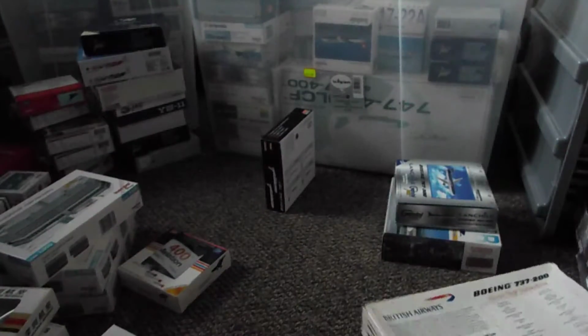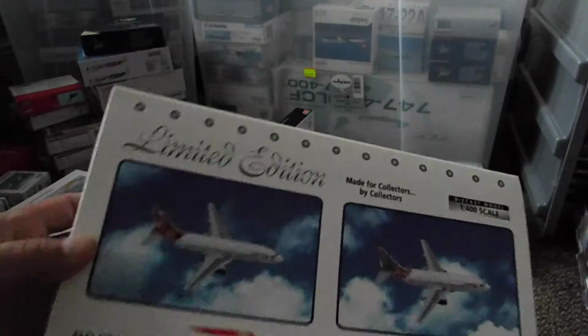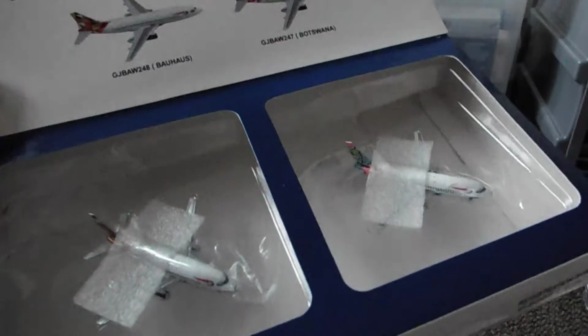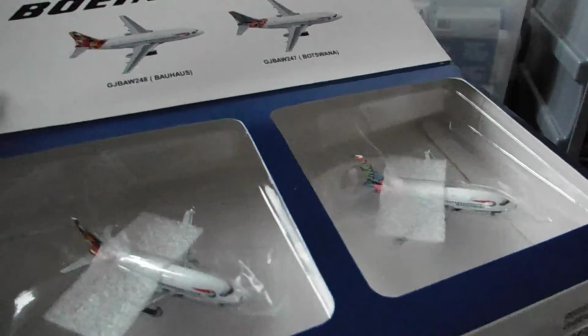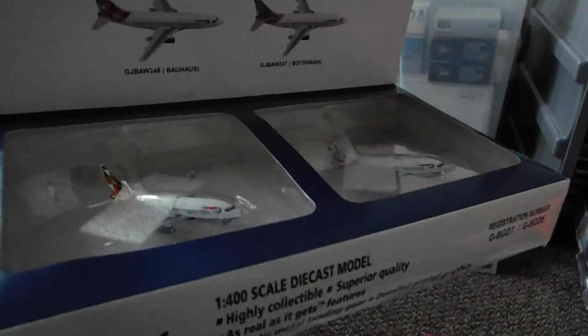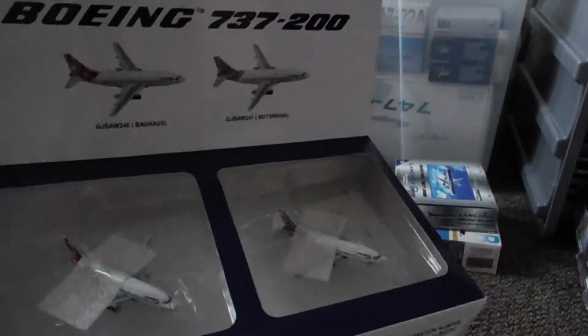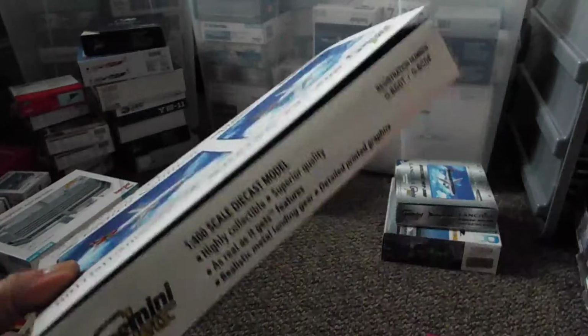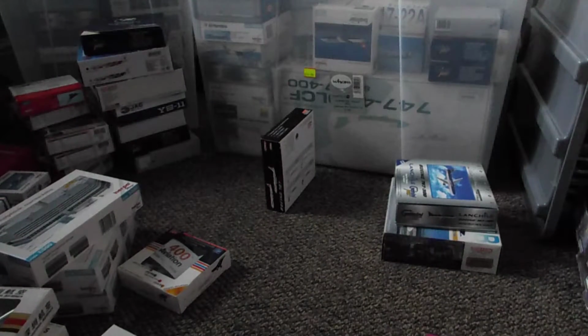Another limited edition set from Gemini Jets is this again, a British Airways one. Again, in my experience, I've seen it quite often on eBay. I have to say, not that limited to me. Might be in some parts of the world, but in the UK, you can find them very easily. I'm not a true expert, but I've seen it quite a few times on eBay.